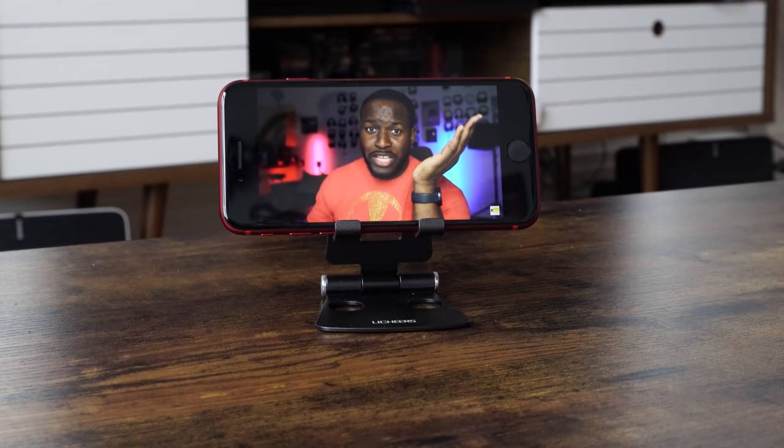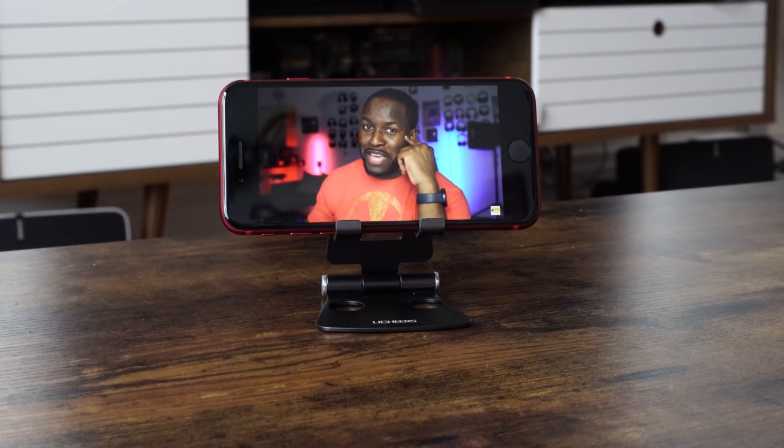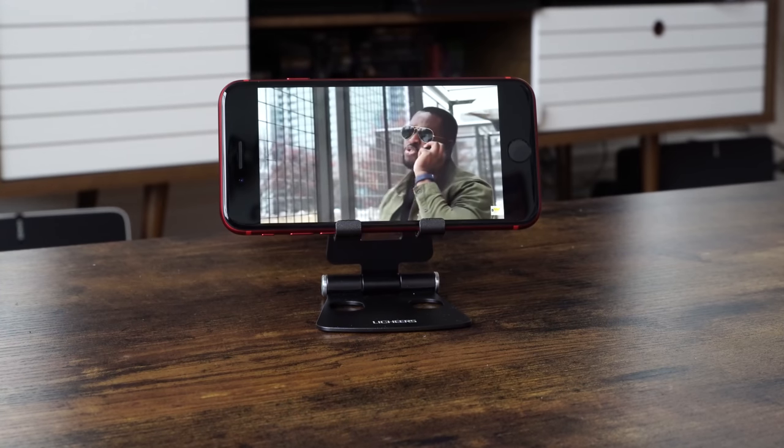Flagship device called the Moto Edge Plus. Yo, you know we have to do some gaming, so let's find out.